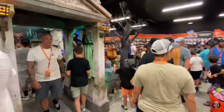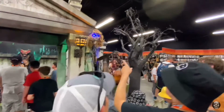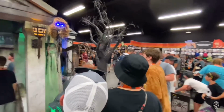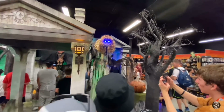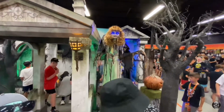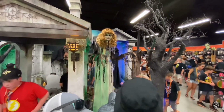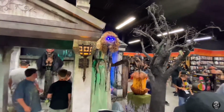There's almost another mini archway, basically, in this theme right here that has the two parts of the cemetery on either side, which looks fantastic. Here we have Darling Dolly, which is just such an awesome animatronic. Look how big it is in the theme here. Really, really cool. We're going to see her jump scare right about now, and it comes out very fast. Here we go.